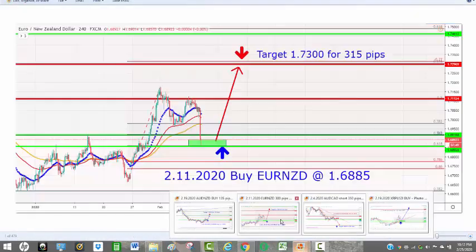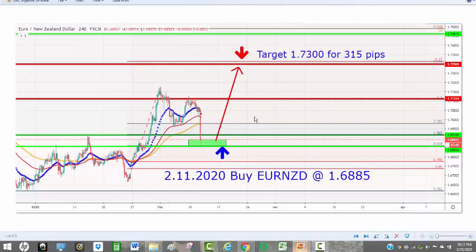So we're doing pretty good on that. We've got the Euro New Zealand, which I sent out about 10 days ago. On this one, we had just gotten almost 300 pips, 200 some pips on this short, and we went right back and bought this 618, and we're going for 315 pips to 73. We bought it at about 168.85. These are the pics I sent out with my subscription. I'm as detailed as possible with my pictures, my analysis, my entry targets and stop losses.